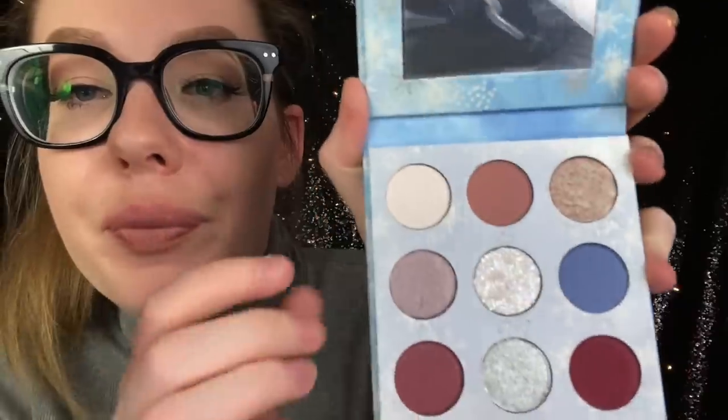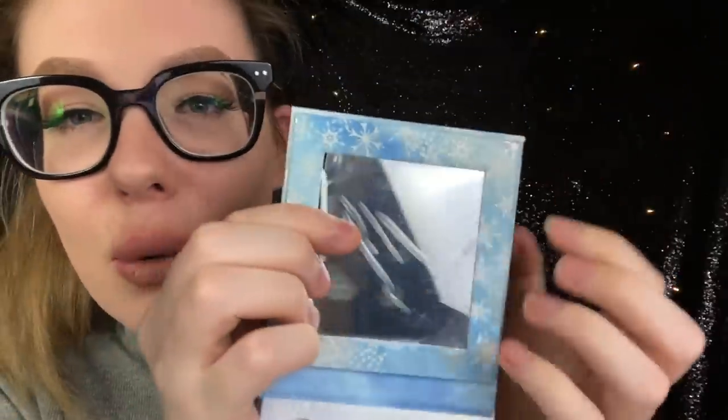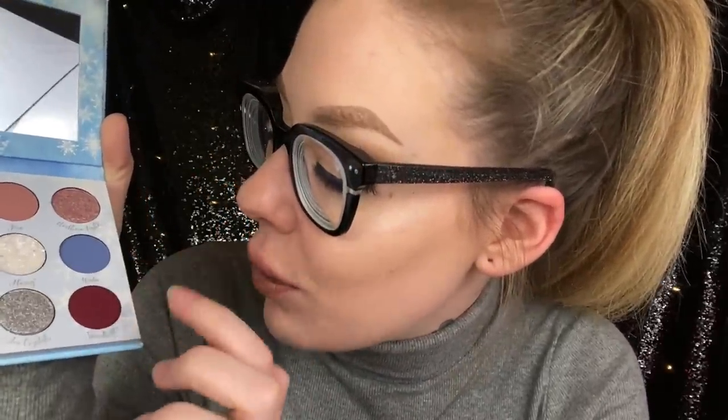So the colors on these are a little bit more neutral, light, aesthetic, in a way, pale colors. I haven't taken the sticker off of this one either, so here we go. This one is cracked, and it is Northern Lights, and most of these are shimmers. We have one, two, three mattes. My favorite color is Spark or Spindrift right here, so we'll do a little swatch.